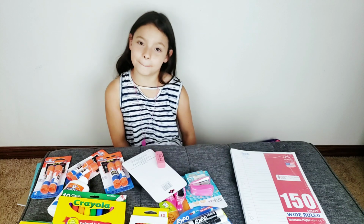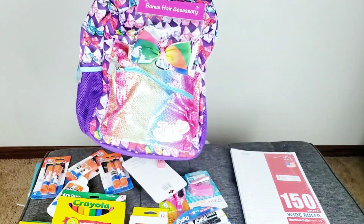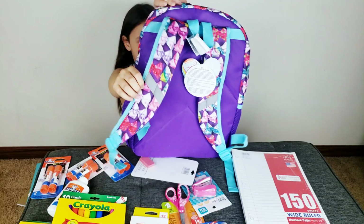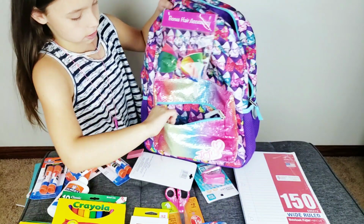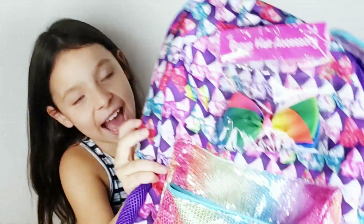And of course, I have a backpack for school. JoJo, big stinking backpack. Look at this. It comes with a little bow. Even the straps are JoJo theme. Inside there's a little pouch for your photo. In front of your bag is a little pouch so you can stuff your things. So you can put all your trim snacks in it.